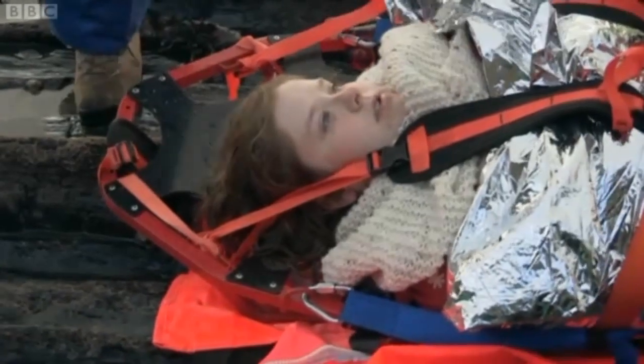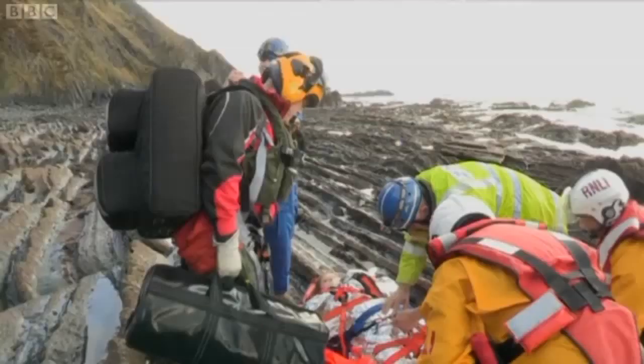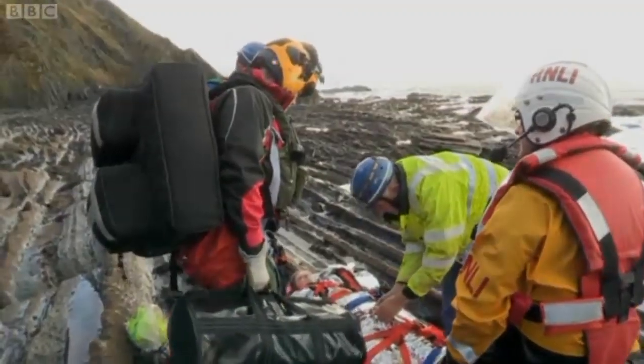It puts the rescuers in danger, but it also puts the casualty in more danger, because to try and carry someone across there, you just won't be able to do it. So we elected to place her into a stretcher and then winch her on board the aircraft, because we just weren't able to carry her over that sort of terrain.